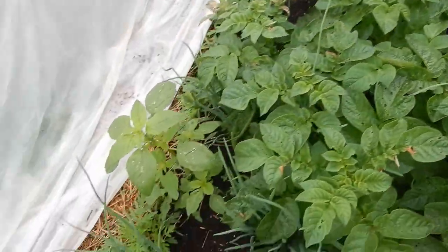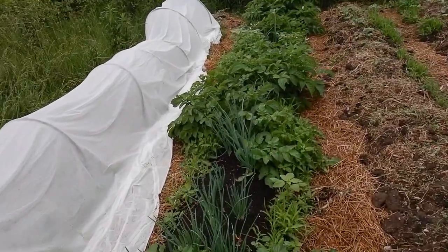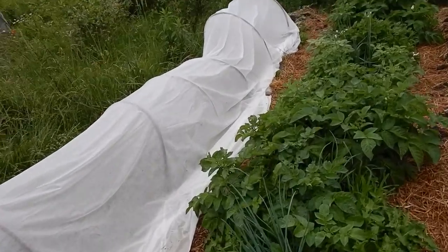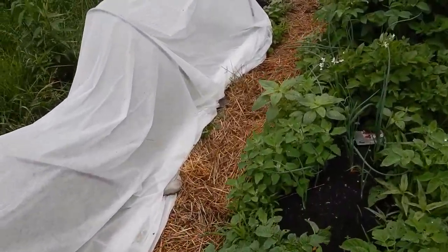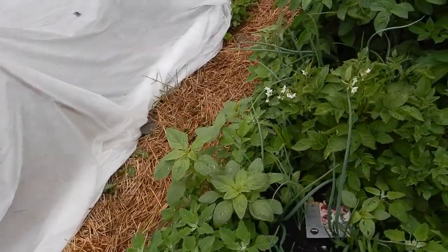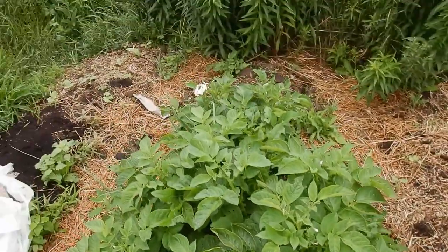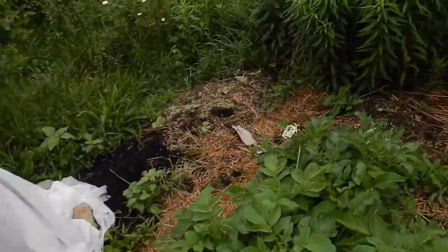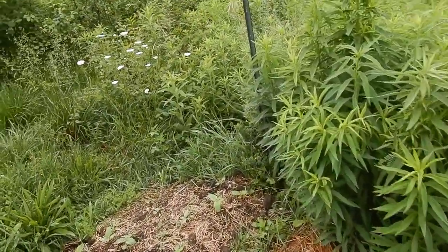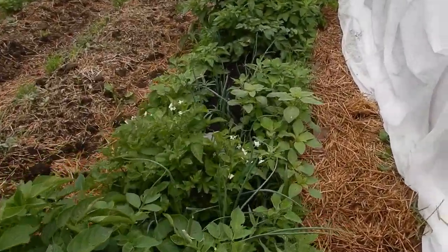So the potatoes and the onions will grow up together, and hopefully by the time the potatoes are ready, the onions will be pretty close to maximum size as well. So there's more blossoms here and here at the back. That's why these particular potatoes are ahead of our other row, because they came from last year.